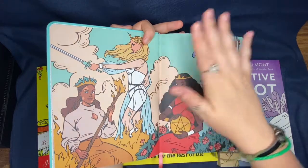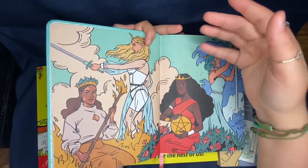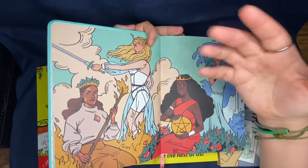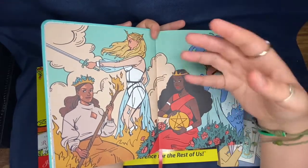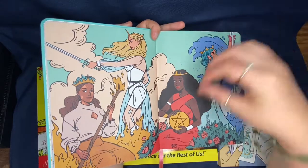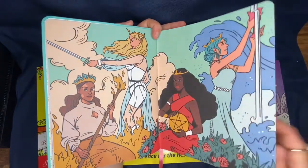I really love this deck also. There's so much diversity within it and a lot of female empowerment, and it just radiates that sort of energy when you're using it. So that's something that I really love about this deck.